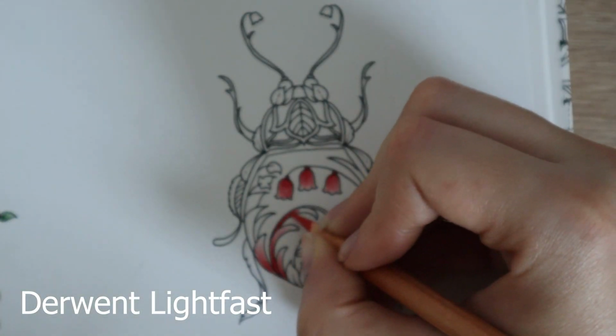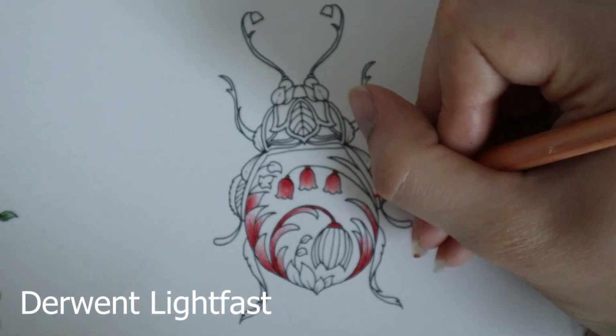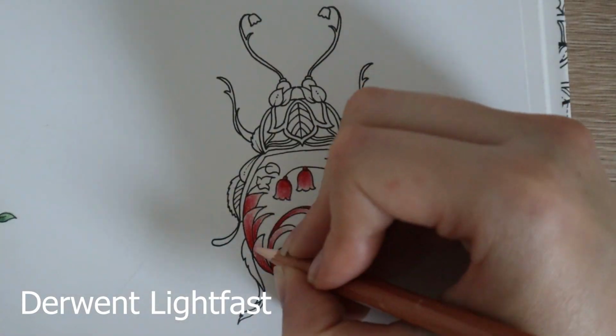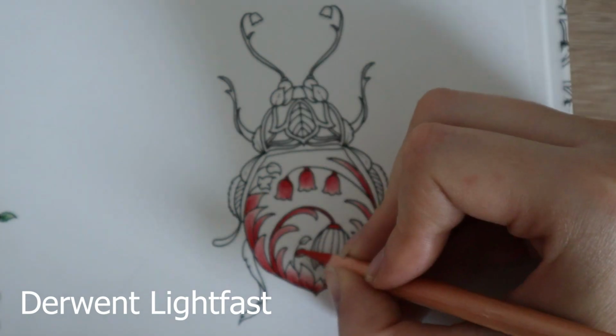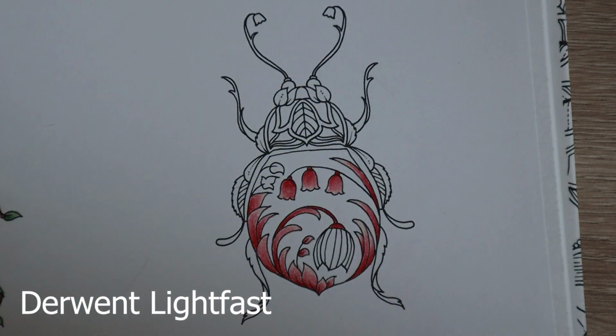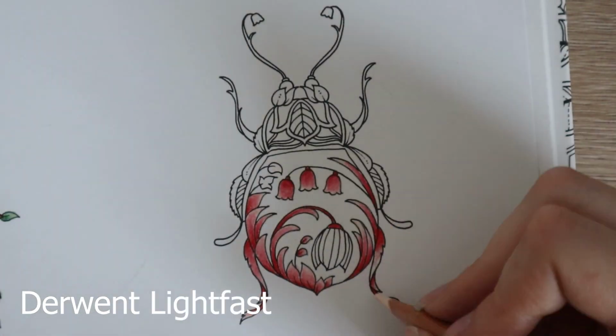I expected these to be a bit more similar to the Polychromos in texture, but these are really creamy. And although these pencils are really creamy, they don't break super easily like the Prismacolor pencils do, so these ones do last longer. They hold a sharp point for longer than the Prismacolor pencils will. So these ones are a bit better for small details compared to the other ones.